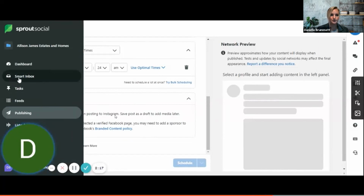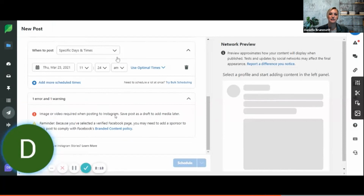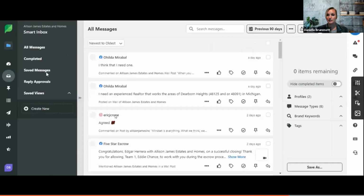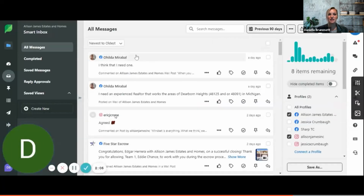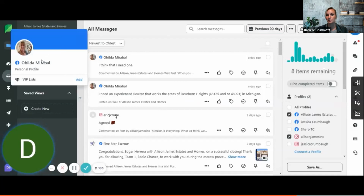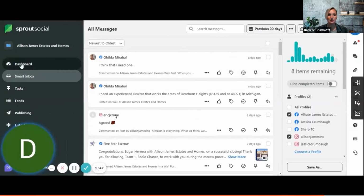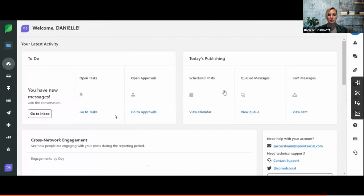One other thing I wanted to go over here is the smart inbox. This is a really great tool because it allows you to respond to any message across any platform that you're receiving. So you can see Facebook comments, you can see Facebook messages, you can see Instagram comments, etc. And as you can see, we have lots of different logins here. We've got different pages that we're running. So we're able to look at all of those comments in one place. We can see which messages have been responded to, and then you can mark them off as complete as well.